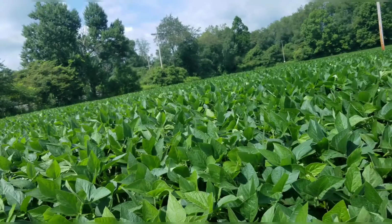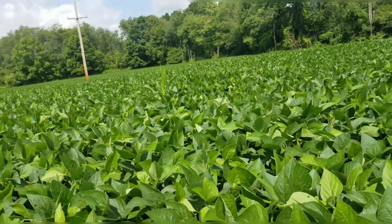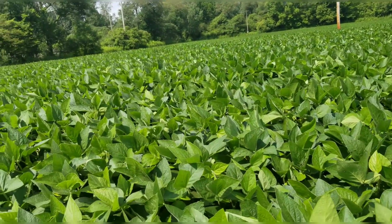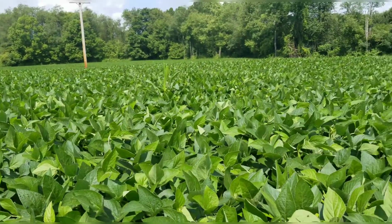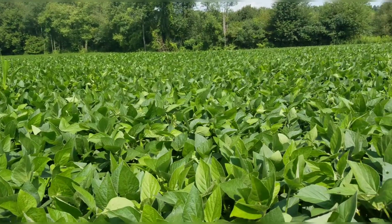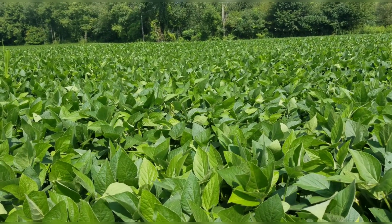These beans are R4. They're actually caught between R3 and R4. But a field is considered to be at a stage when it is 40% or more in that stage. So I guess technically you could call this R4.